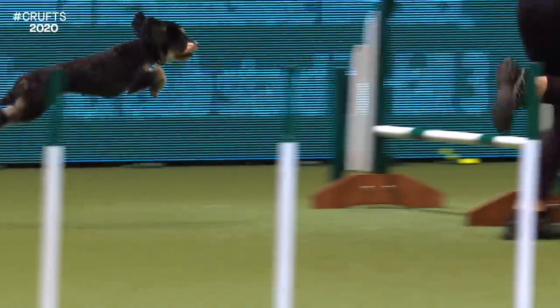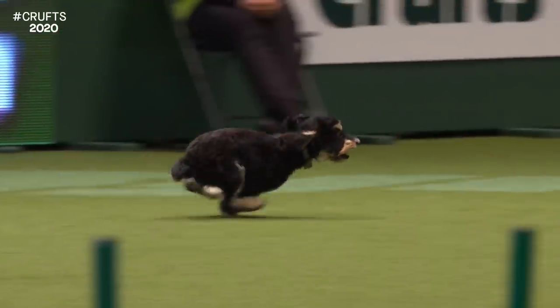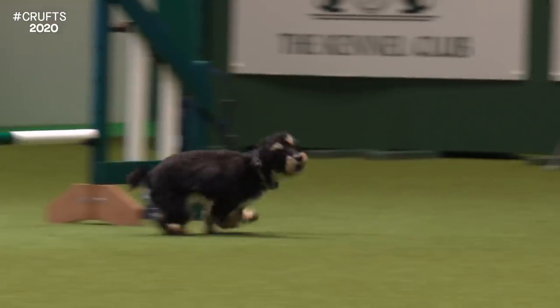29 seconds. I've known Amy for a long time, but she is actually a massive agility person. She's got several agility dogs. But look, this is a rescue dog. Look what you can do with, and achieve with it. Fantastic.